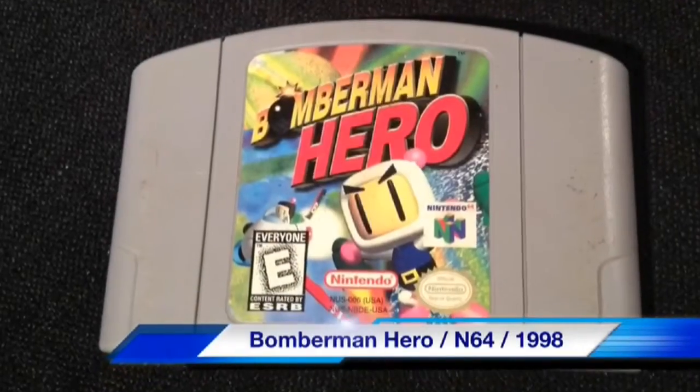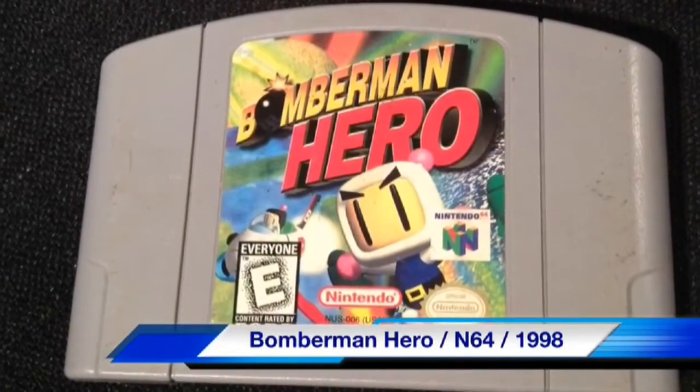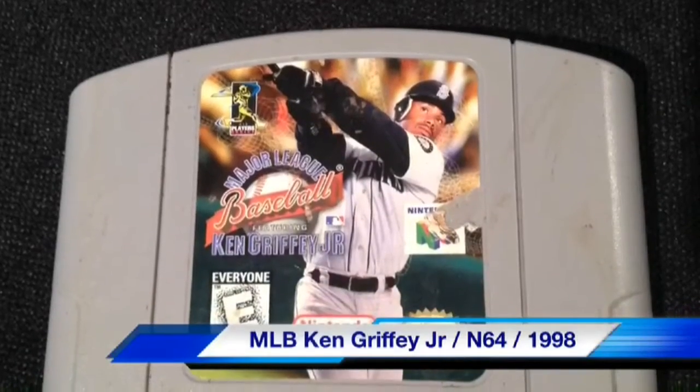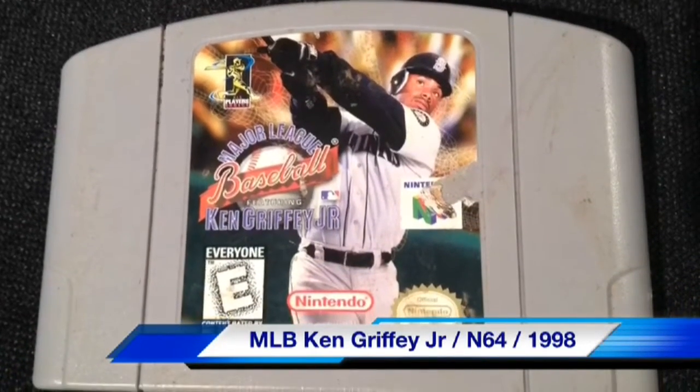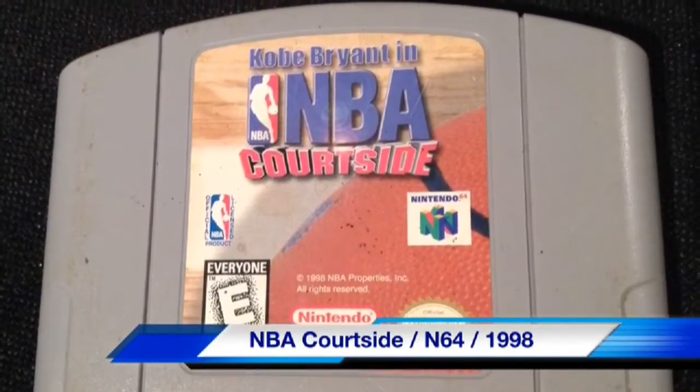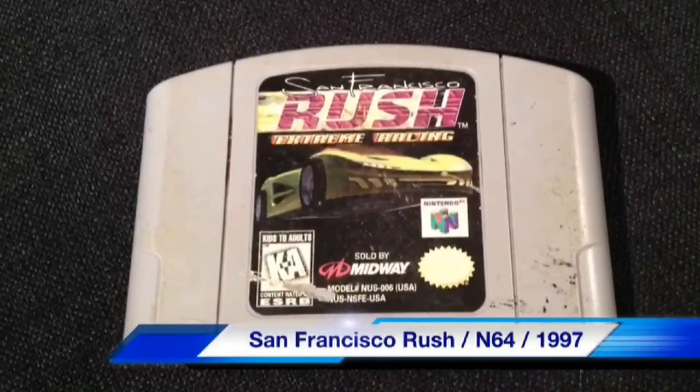Bomberman Hero. And I don't know if that follows traditional Bomberman gameplay or if that's more of an action-adventure one. I think that's what it might be. I'll find out. If you know, let me know in the comments. Major League Baseball, featuring Ken Griffey Jr. Kobe Bryant in NBA Courtside. And the last game in the lot here that I'm going to show, San Francisco Rush Extreme Racing.